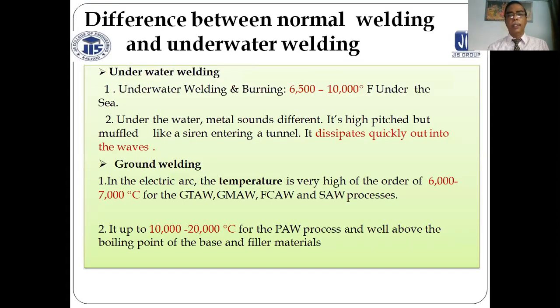Difference between normal welding and underwater welding. Underwater welding and burning reach 6,500 degrees Fahrenheit to 10,000 degrees Fahrenheit under the sea. Underwater metal sounds different. It's high pitched but muffled, like a siren. It dissipates quickly out into the waves.